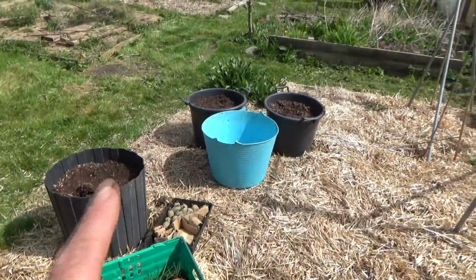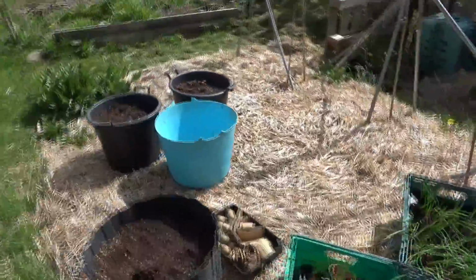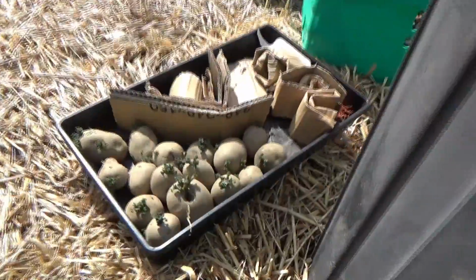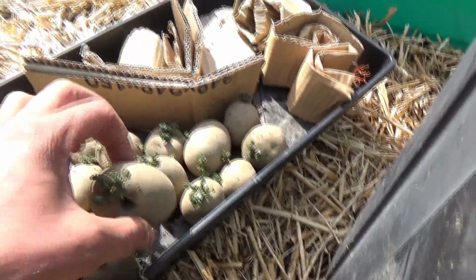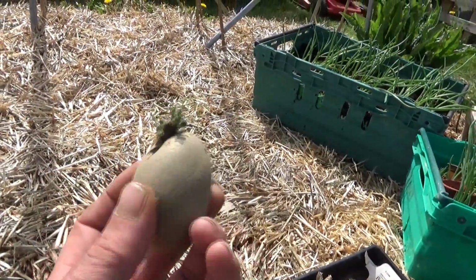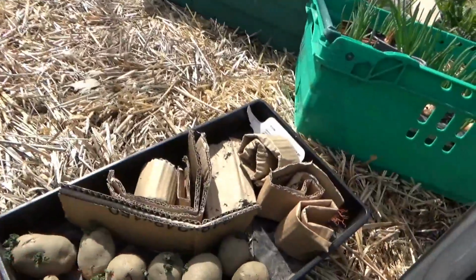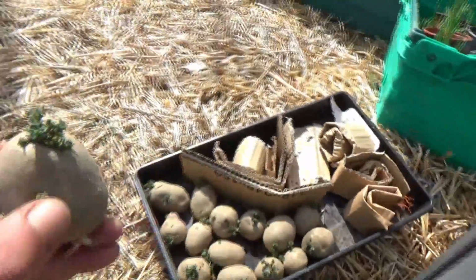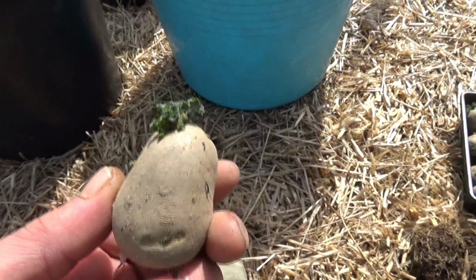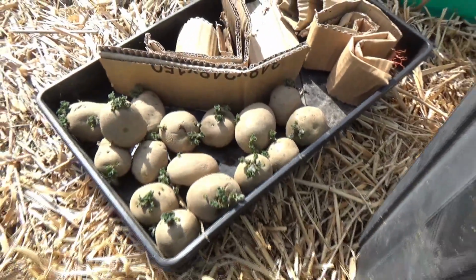These tubs have got first early potatoes in. I think Foremost is the variety. I've still got a few more to put in there. They've got lovely chits on them. That's exactly the sort of thing you're looking for. Stout little sturdy chits. Just a few more there, waiting to still go in a tub.